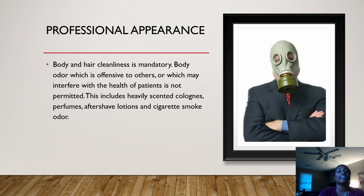All right, so body and hair cleanliness is mandatory. Now, I know this is definitely a touchy subject. However, it has to be talked about, all right? Body odor which is offensive to others or which may interfere with the health of patients is not permitted. So guys, we have to be mindful of not only what we look like on the outside, but also what we smell like as well, okay?